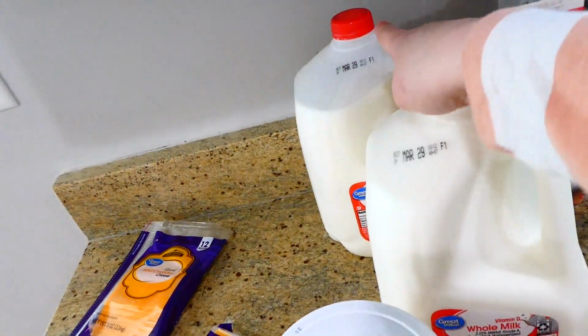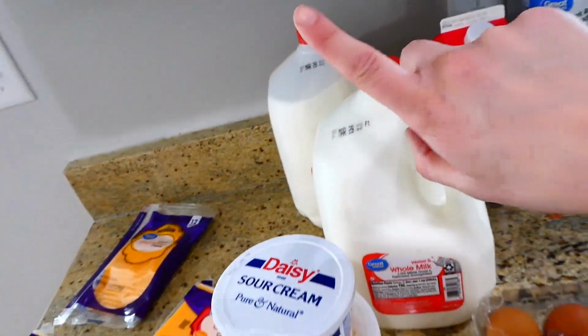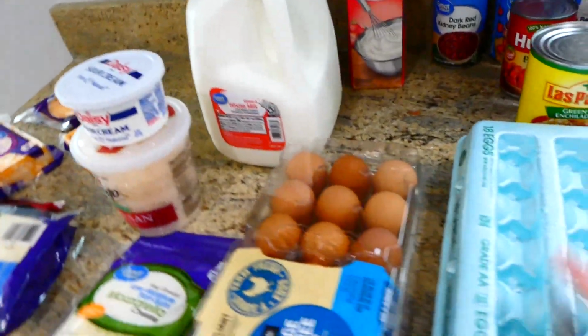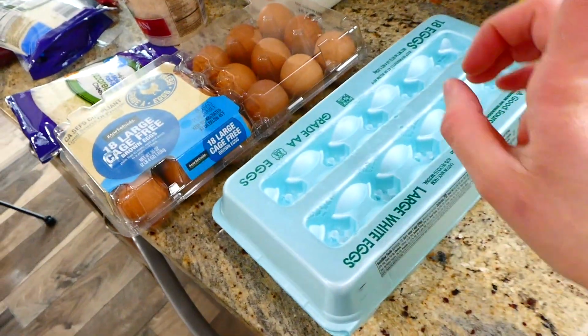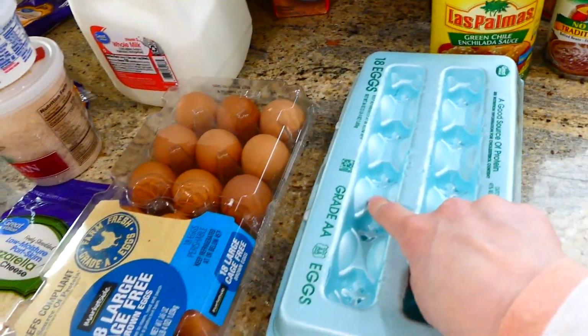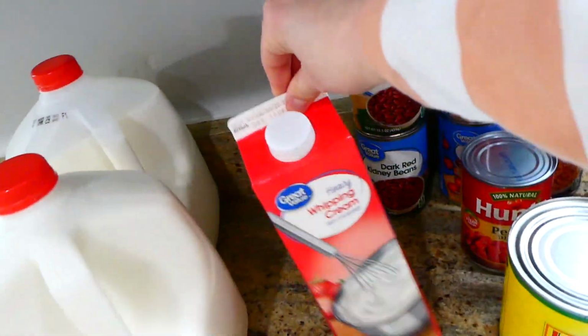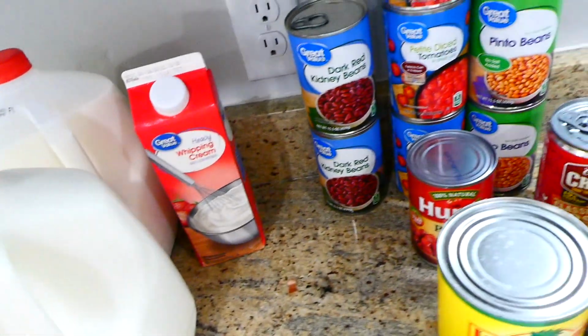2 gallons of milk. We already busted into 1 of the gallons just because Brinley was wanting a sippy cup with milk, and of course that was fine, so I gave it to her. Now we have some of these eggs, 18 brown eggs and 18 white eggs. Over here, some heavy whipping cream because I love my creamy pasta dishes.